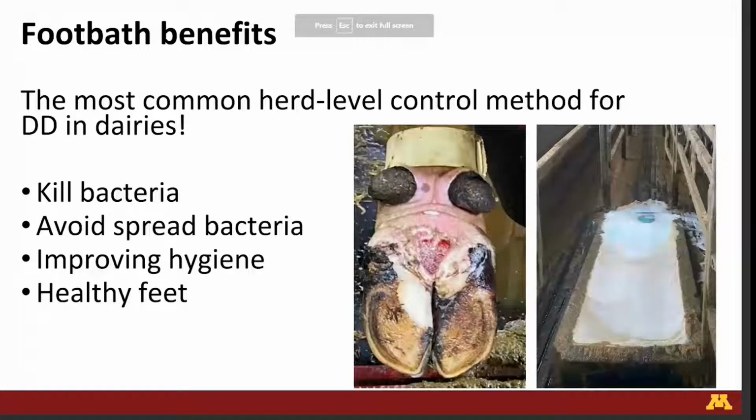Okay, this is the most common herd level control method for dairies. It kills bacteria, avoids spread of bacteria, improving the hygiene and healthy feet. Foot bath benefits. These are what you're looking at. You see the foot bath on the right. So let's go to the next page.